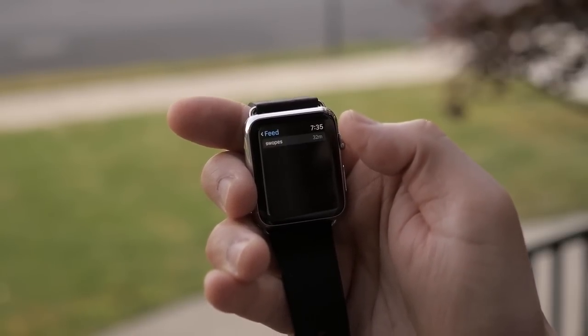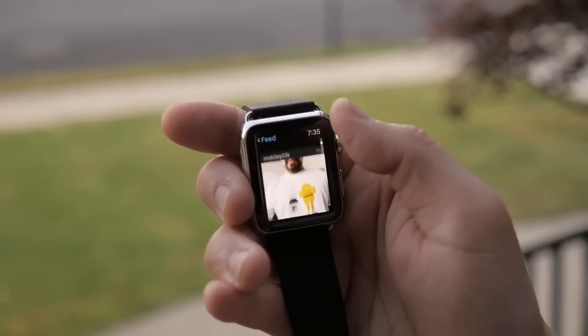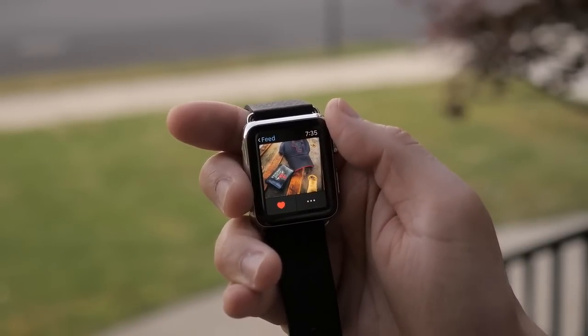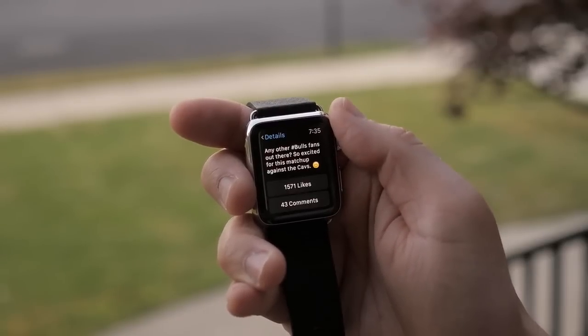And the feed itself looks very nice on here actually. You can see the pictures as well, and once again the crown is very comfortable, or you can actually use your finger. So if you find a picture you like, you can give them hearts directly from the Apple Watch itself, and then you can hit that bottom right button to see more information or what they wrote.